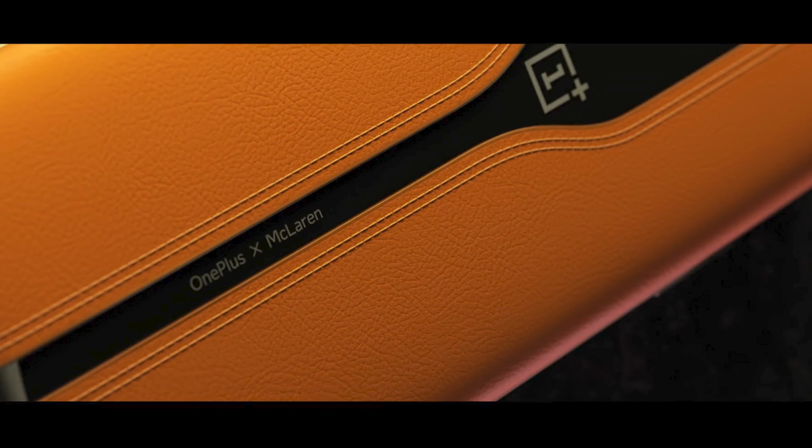In other design terms as well, you have the McLaren signature papaya orange colored leather with stitching on either side and the black glass in the middle. It actually looks very stunning, but it's very sad that you can't buy it right now. So that is design. And the backstory is that OnePlus has worked on it for almost 18 months now, and they have perfected this technology in partnership with McLaren.